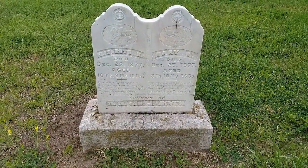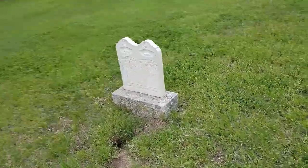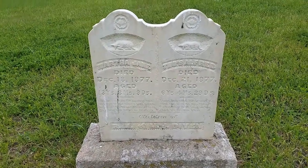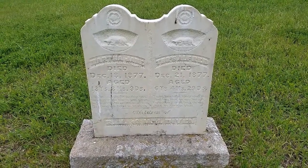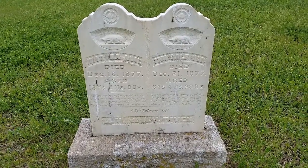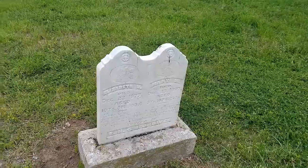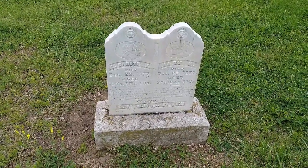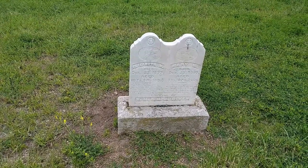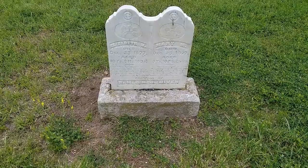This is really sad. There's 4 kids. There's 2 kids buried at this one, and then right next to it there's 2 more. They were all children of RM and MJ Diven. They all died in December of 1877, between the dates of December 18th, that one's December 21st. I think the latest died on Christmas. Dang. Oh my gosh, that's so sad. 10 years, 3 years, 13, and 6 years. Their whole family died in 1 week, right at Christmas. God, it's horrible.